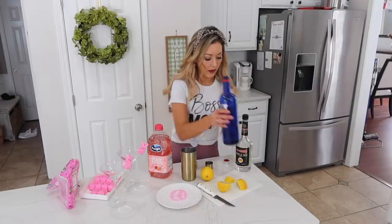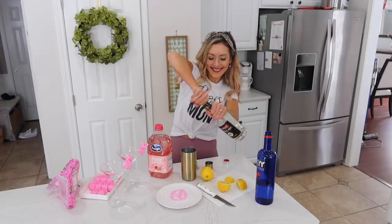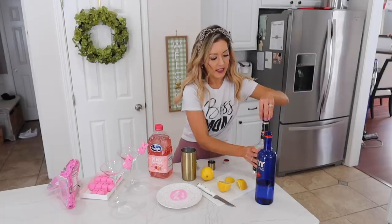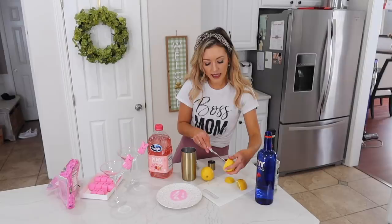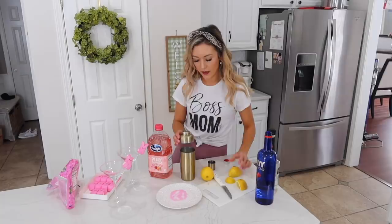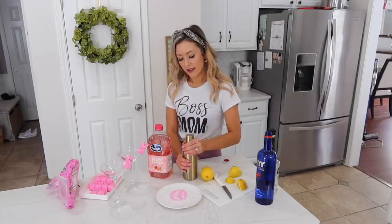And then I'm gonna do, if I can open it. There we go. I'm gonna do a shot of triple sec in here. And then I'm just gonna squeeze half of the lemon into here. All right. Put this on. Make sure that's on nice and tight.